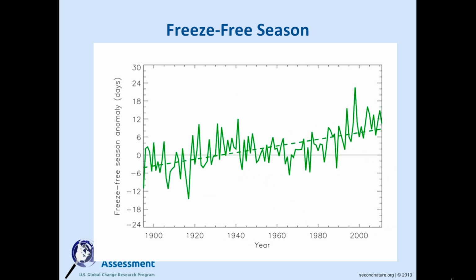Okay, here's another metric of what's been happening in the U.S. This is the freeze-free season. That is the average number of days between the last spring freeze, the last occurrence of a freezing temperature, and the first fall occurrence of freezing temperature. And if you look at this, you also see an upward trend, and it mirrors the annual temperature, where you have an increase in the early part of the record into the 1930s, then a leveling off or slight decline, and then a very rapid increase in the length of the frost-free season during the last 30 years. Next.